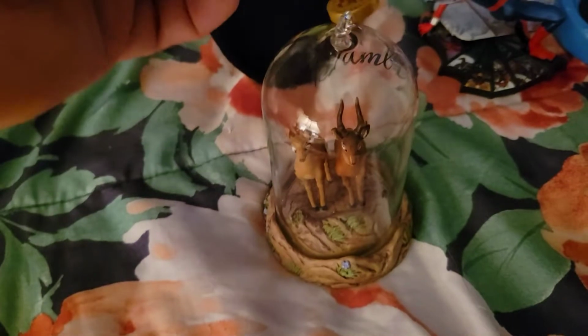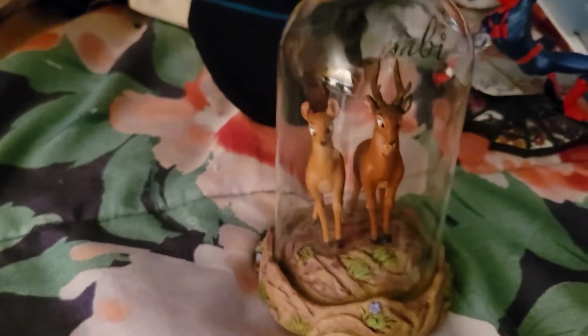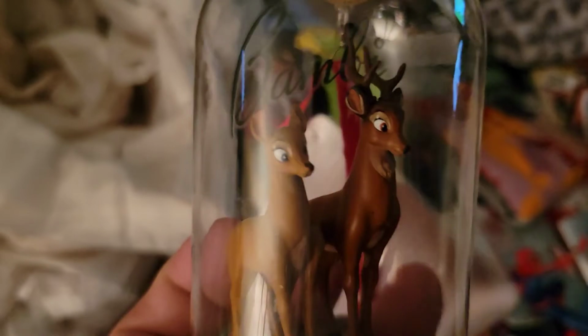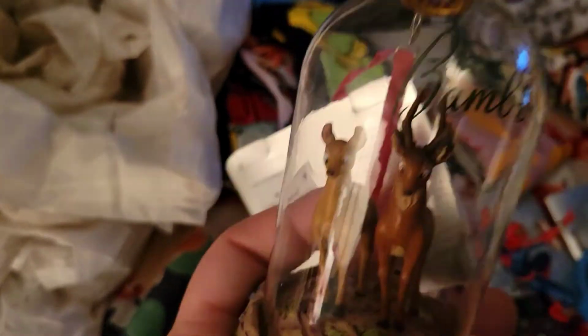And then I grabbed this one because Stitch may be my favorite Disney character, but Bambi is not only my favorite Disney movie, it's my all-time favorite movie. And I just had to pick this up, even though these deer look really bugged out, man. Like, look at the eyes here. Yeah, they're on some stuff, man. But I had to get that one for the 80th anniversary of Bambi.